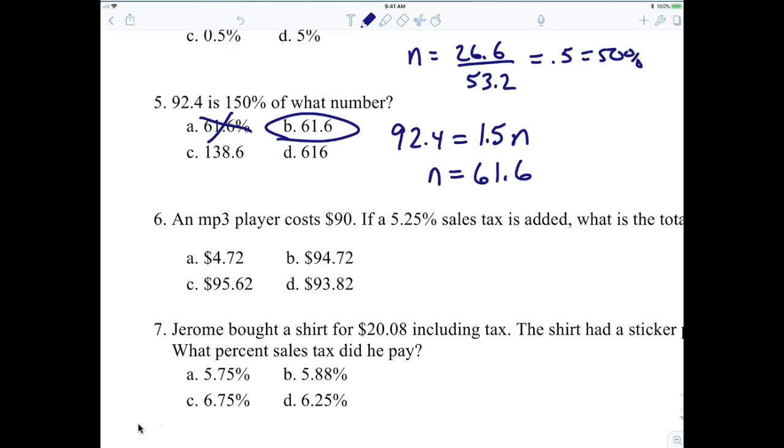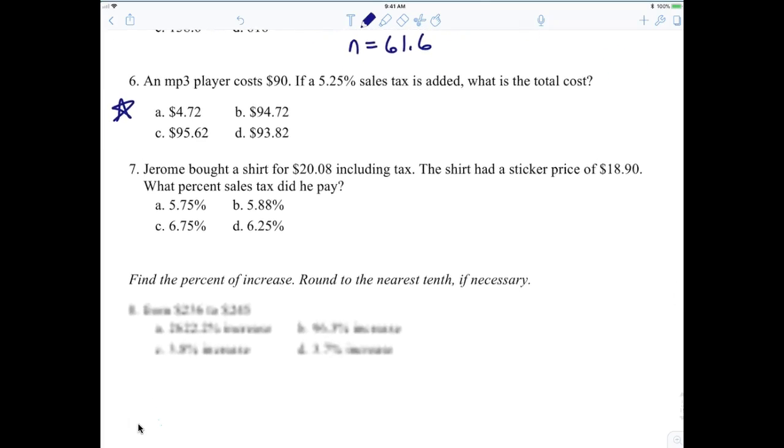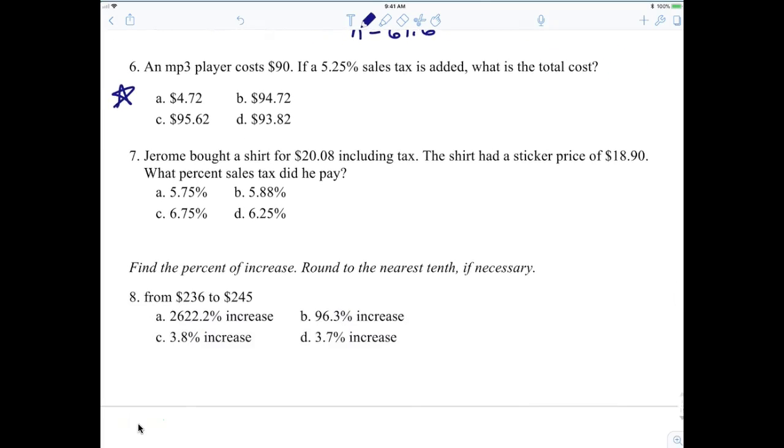All right, here we go. Now, really and truthfully now, we're going to have to talk about these new problems now. All right, starting a little bit harder. So I'm talking about an MP3 player costs $90. If a 5.25% sales tax is added, what would be the total cost? Okay, tell me how to set this up.